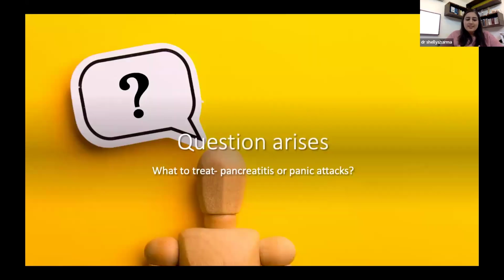So now here's the case we have. Now the question arises, what do I have to treat? Should I treat pancreatitis or should I treat panic attack? If you have answers, I'll be very happy to know what your answer is. What you should be doing now. You have a case, very bad panic attack, very bad pancreatitis. His life is in your hands.